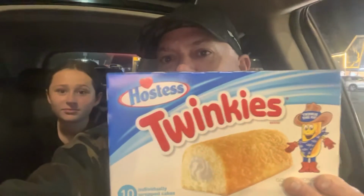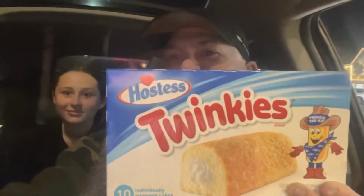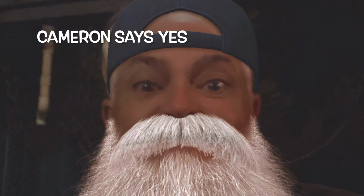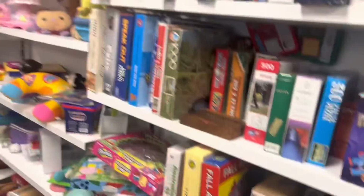Hey Cameron, found my own little piece of the US. Nice and close to home. At our local St Vincent de Paul, well, it's a thrift shop, as you guys would call it. So we've gone thrifting today to have a bit of a look.